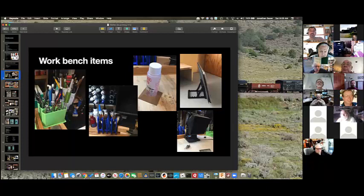Pliers holder, all my paint rack in the back. This one I actually printed just last week. I was building a model, and I kid you not, I spilled over this three times, made a big mess, and I said enough is enough. So I actually 3D printed a little base, and I haven't spilled it since.